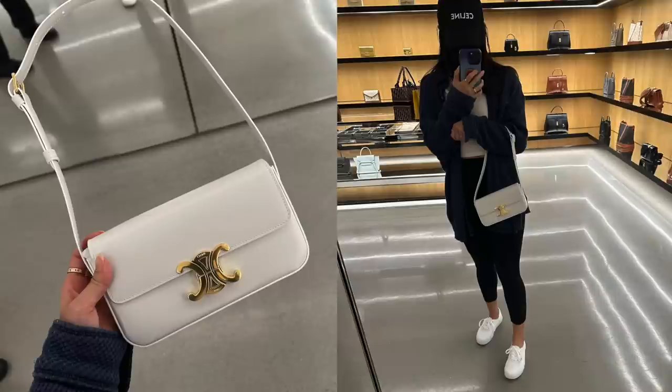But what do you guys think? You guys know that I've been looking to add a white bag in my collection. I just don't know which one it is, if it's gonna be Dior, if it's gonna be this. I actually really like this, but do you guys think this is too white? Do you like the off-white more?